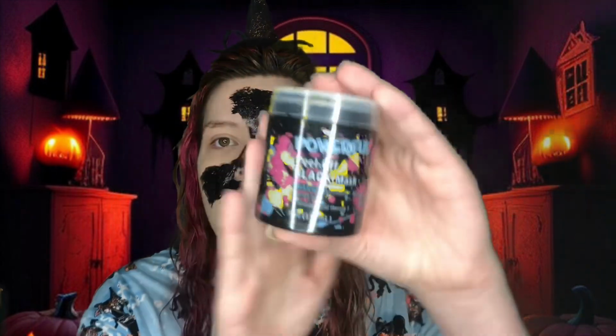This is the powerful peel off black mask. It's a charcoal infused peel off mask. It's a 30-minute facial therapy. It's by So Fresh, So Clean. Here's the packaging. And this is a really good mask if you get blackheads or you need help with that. That's why I did it on the problem areas.